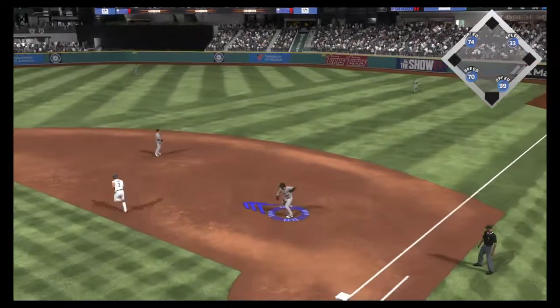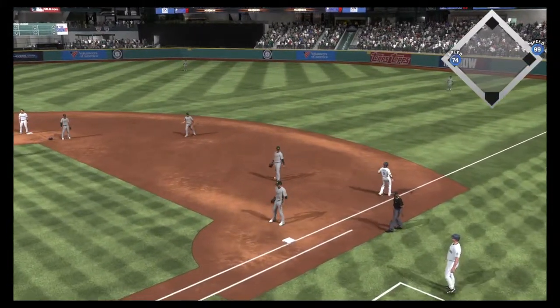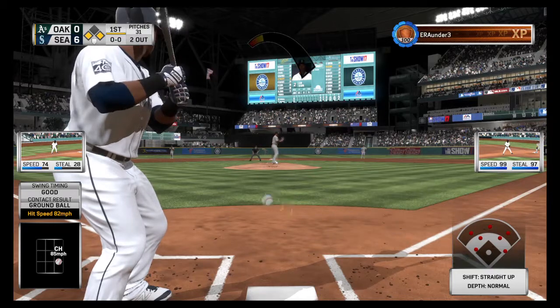Here it comes, 1-0. And this is on the ground to first, could be two. Throw to second will be in time, but the run's going to come in and score. On to first, but not in time. He beats it out to keep the inning alive, and the run is in to score.